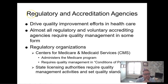So the state licensing authorities will often require things like quality management activities, and they set quality standards. An example of that is what you might hear called a never event, right? Examples of these are things that should never happen in the hospital.